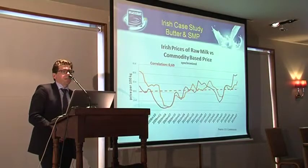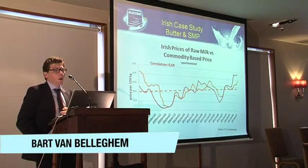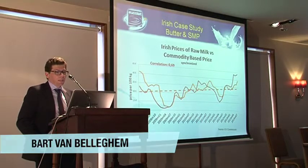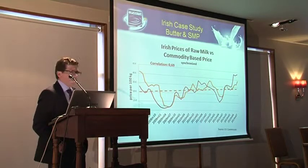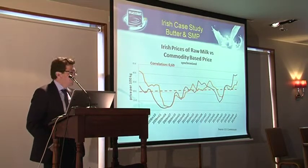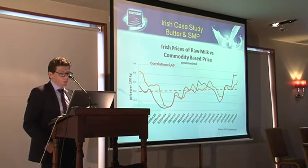Now let's first look at the Irish milk price and the butter and the skim milk powder price. What we see there is that we have a correlation of 0.69. So you see that the milk price, the orange line, moves most of the time in sync with the butter and skim milk powder price, but not always.